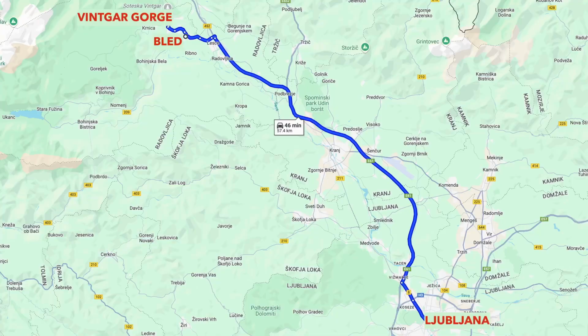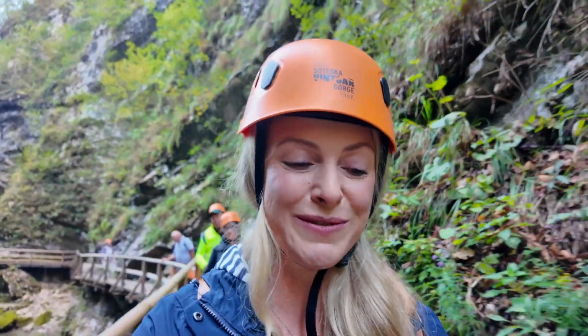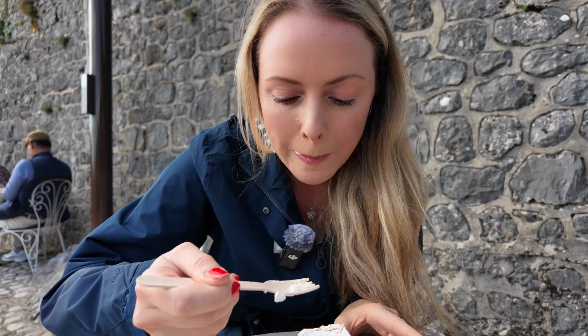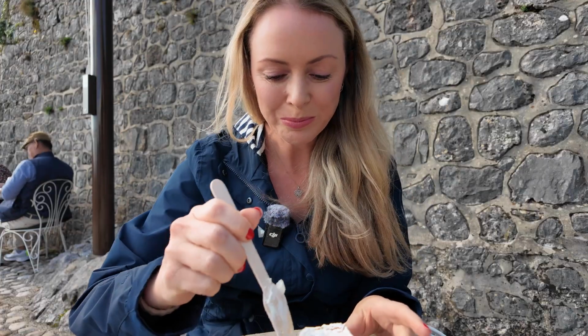One of the pearls of Triglav National Park is Vintgar Gorge, a 45-minute drive from Ljubljana and only 4 kilometres from the town of Bled, making it the perfect day trip to combine 2 of Slovenia's national treasures. After your hike, you can enjoy a delicious Kremšnita cream cake at Bled Castle.